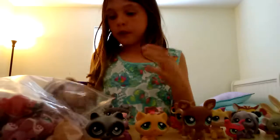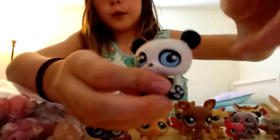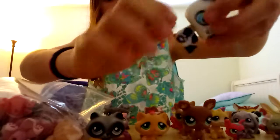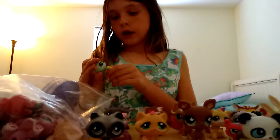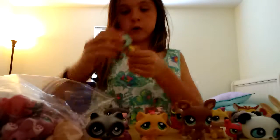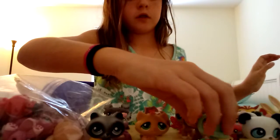Oh my god. Now, this is the panda I'm keeping. That was the one she's getting. Alright. This is the one I'm keeping, and I love it. I've wanted this panda for ages as well. It has some rust on the neck, but I'll clean this rust off. Next one, I'm pretty sure Rachel already has this D horse. I'm going to keep it. And because I gave it to her, so.